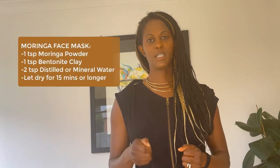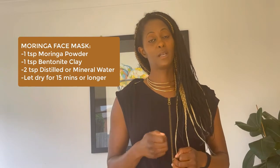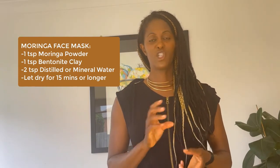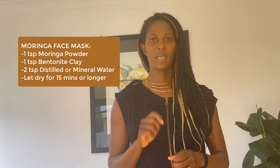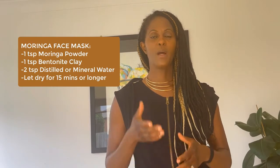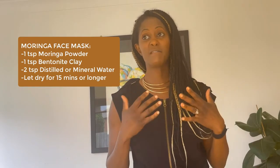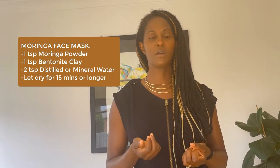When I've used moringa as a face mask, I have literally got a teaspoon and leveled it off of moringa powder. I then got a teaspoon and leveled it off of bentonite clay. Now I shook them together or stirred them with a spoon in a little bowl. Then I've added about 2 teaspoons of distilled or mineral water, and put it directly on the face, let it dry for 15 minutes or longer. I've been in the bath for much longer, then washed it off later on.